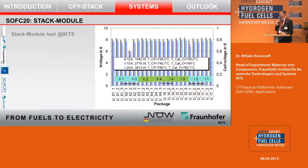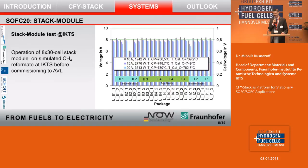Now I want to show the first results of our tests. It is not the first generation of stack module, it is the 4th generation, so it is not so easy to integrate even very good running single stacks into bigger modules. Here you see the operation of 8 units. We have 2 stories, I would say, the ground floor and the first floor, and in every floor 4 stacks. We can also see that some cell packages in the stacks are not operating as well as others. We can correlate it with the initial performance of every stack we measured before. But nevertheless, we can get a very good power output in partial load.